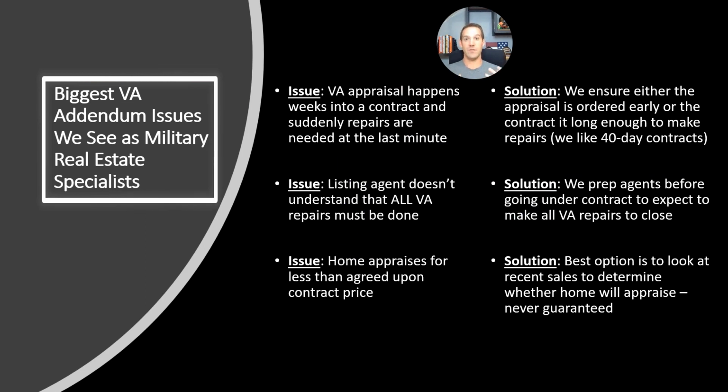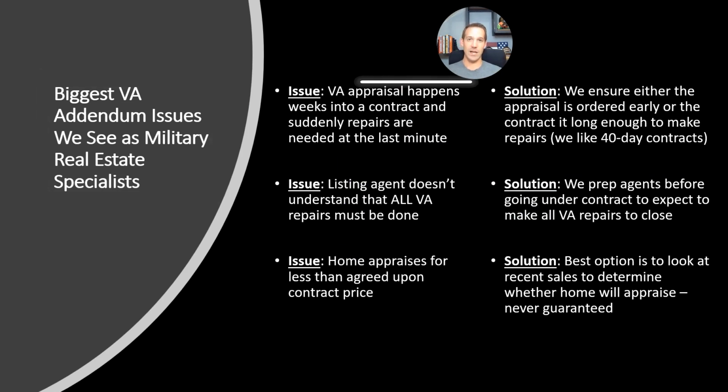So first issue, the VA appraisal happens weeks into a contract, right? The appraisal normally happens 2 to 3 weeks in. And so suddenly repairs are required, right? We already had the inspection. We're past the inspection period. And so now repairs are required at the last minute. Everybody freak out, right? There's no need to freak out because we're prepared for this. We know that this can happen.